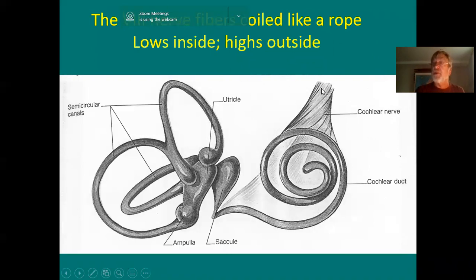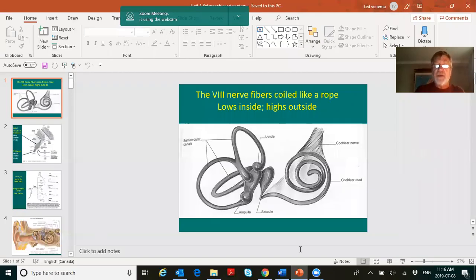Tracts are white matter in the central nervous system. Nerves are white matter in the peripheral nervous system. Nuclei are unmyelinated gray gatherings of cell bodies in the central nervous system. Ganglia are the same thing in the peripheral nervous system. So always think of your examples, okay? Your example of a ganglia, spiral ganglia. Your examples of nuclei, cochlear nuclei, superior olivary complex, lateral lemniscus, and all that. Good. All right. Keep sharing.